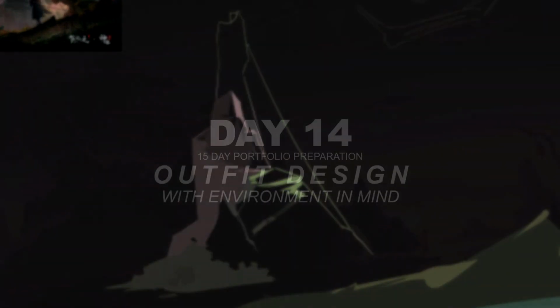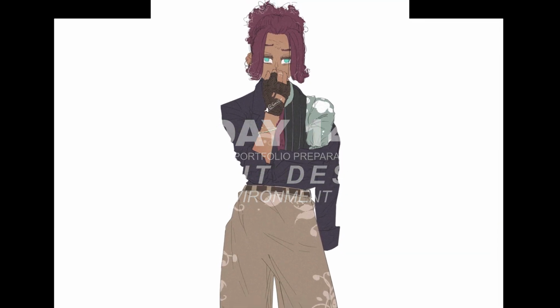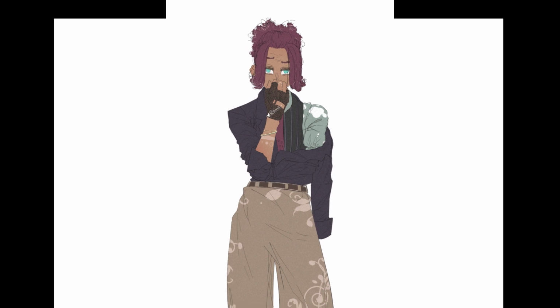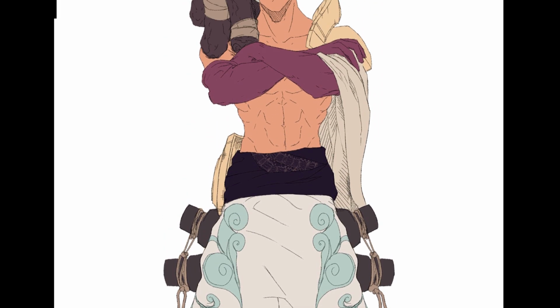We're getting to the last days now. Day 14, outfit design. I know, this is a curveball, but just hear me out. Before we get to actually draw characters, I want you to start drawing some clothes. And not only clothes, this gives you a nice little sense of drawing props as well.